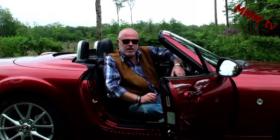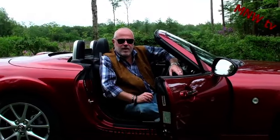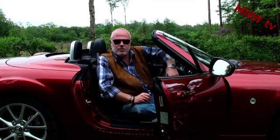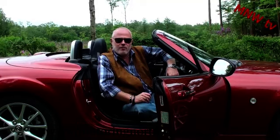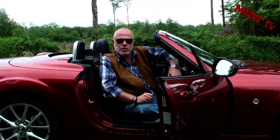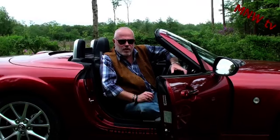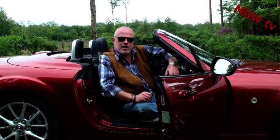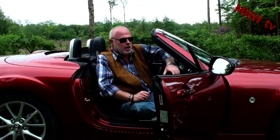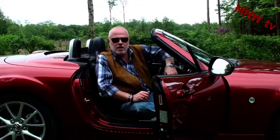It's comfortable, it's great fun to drive, it has a degree of practicality. There's enough room in the boot for a couple of people to go away for a long weekend. There's more than enough space in there to go and do the week's shopping. It's relatively economical. Okay, get your foot down and enjoy the car. It won't be as economical, but you haven't bought this car for economy. You've bought it for the sheer pleasure of ownership.